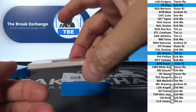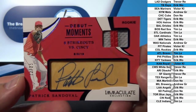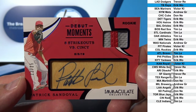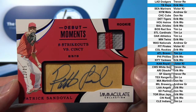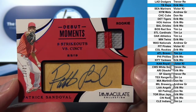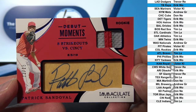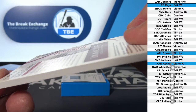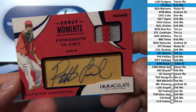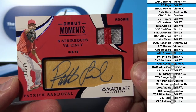Dual Relic Auto, the 25, Patrick Sandoval. Not bad. Angels. Eric W.O.